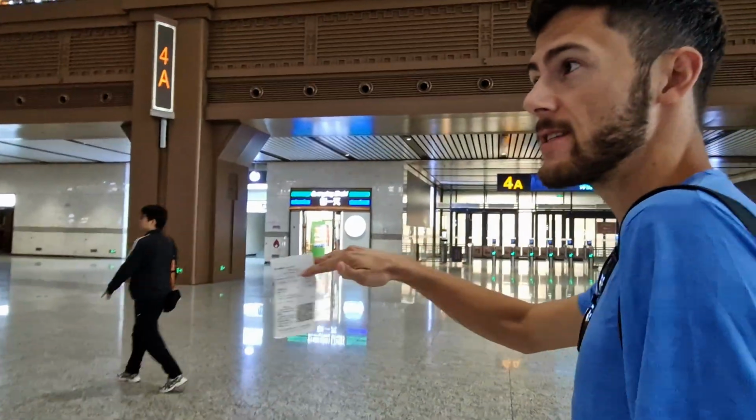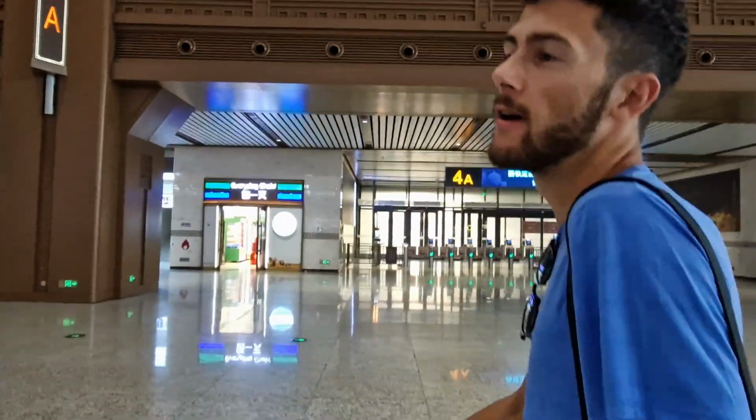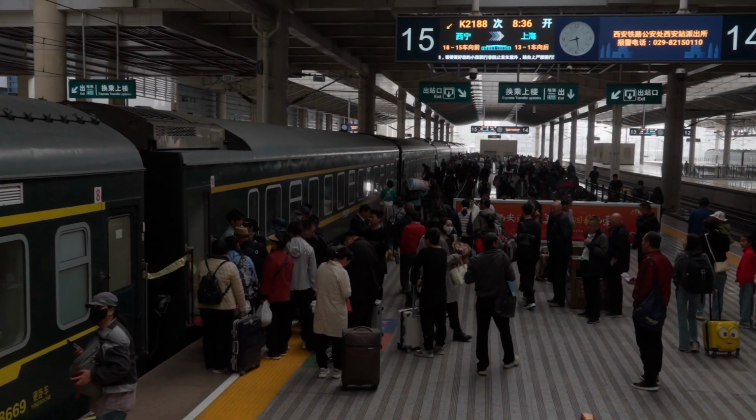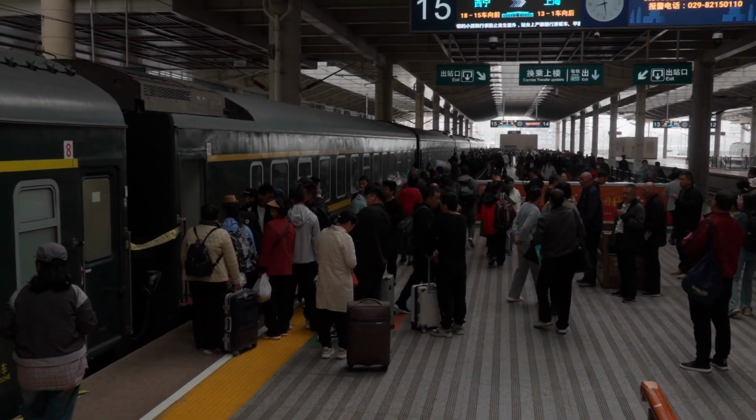Basically, as you enter the station, you have to scan your passport. Mostly, the locals scan the ID card, and automatically it finds your ticket reservation, and you can go through.